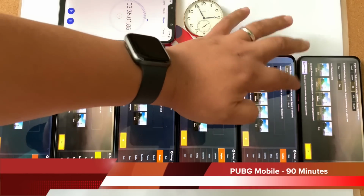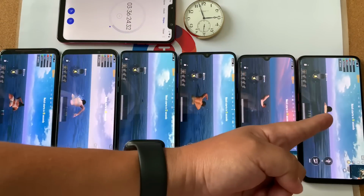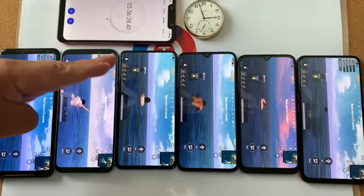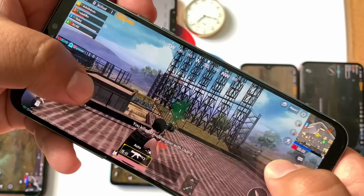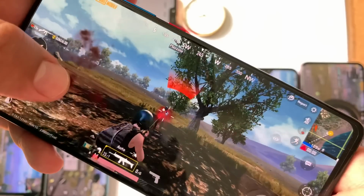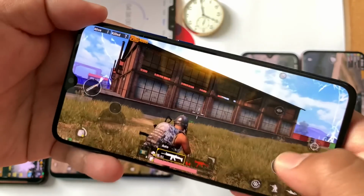There you see all the phones are in the same settings. Only the Mi A3, because it can't run, is playing at a smooth and high frame rate. And the classic Frankie Tech swim test. Just keep swimming, just keep swimming. Oh man, and just a few highlights here of gaming on PUBG Mobile on these phones. Winner, winner, chicken dinner. Anyway, let's get back to it now.